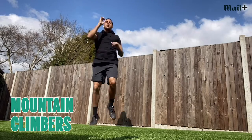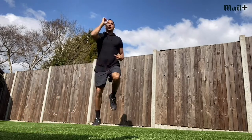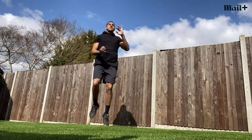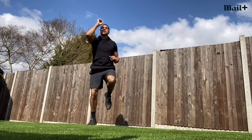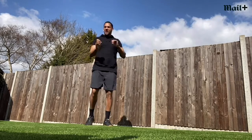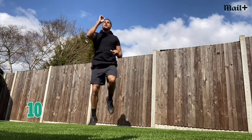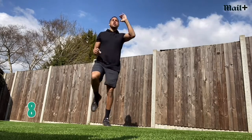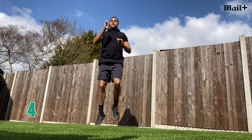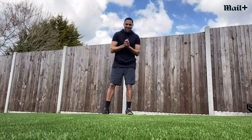Knees up, arms up. That's it, guys. Keep the arms going. Knees staying high. If you can't, walk it out. It's fine. Nearly there. 10 seconds left. Pushing it through. 3, 2, 1. That is it.